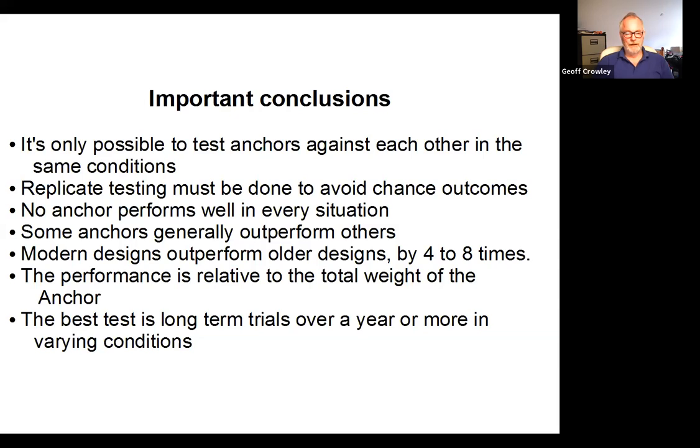And a very lightweight anchor of 1 kilo probably wouldn't hold it. So the performance is relative to the total weight of the anchor or the size of it. And you need to choose an anchor that's appropriate for the size of the boat. Each manufacturer has their own schedule of what size boat suits what size of anchor that they make. The best test of any anchor, though, is a long-term trial over a year or more in a variety of conditions, and getting to know your own anchor is the best way.